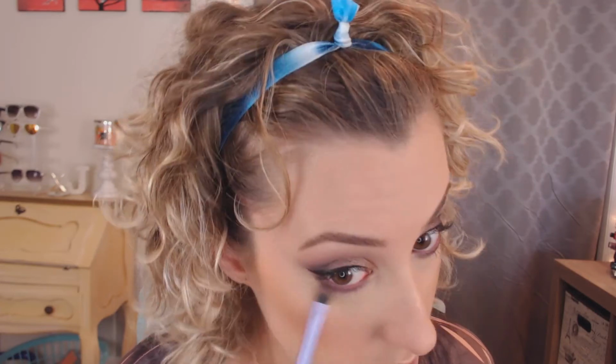So keep that in mind when we go in with Trax here in a second. Keep it away from any fine lines that you don't want to accentuate, because it will do that. It's just the nature of the finish.